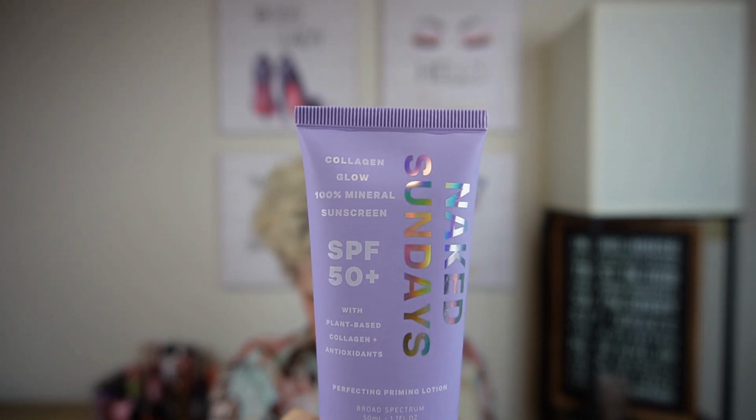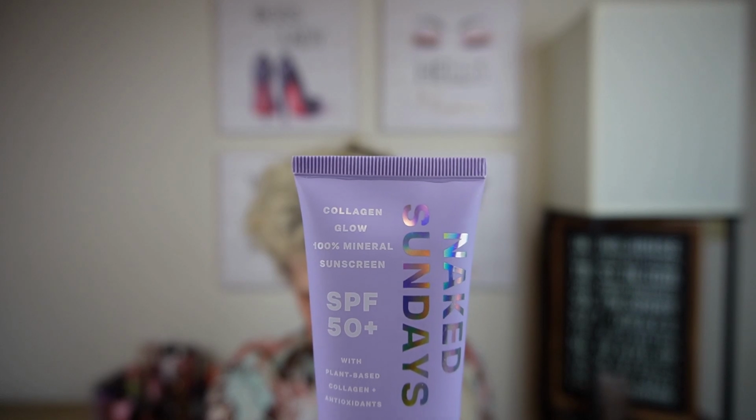Naked Sundays SPF 50 Collagen Glow 100% Mineral Sunscreen. I really love that more things are coming out with sunscreen, and this is more of a lotion than a primer or anything like that. Ooh, it's pretty thick and heavy, which I guess is good if it's an SPF. You can see it's just a little shiny, and it melts into the skin pretty well. A lot of products are coming out with SPF 50 concealers, foundations, tinted moisturizers, primers. So that's what I really like about this, that you can layer up your SPF on your face. So love this. This is $34.